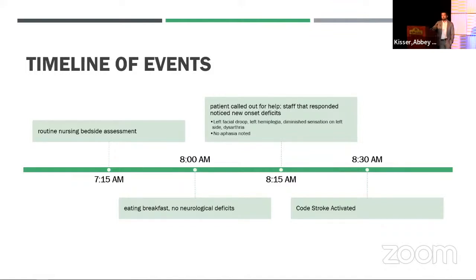In that 15 minutes, rapid response is called, and for us, a rapid response is usually a PICU nurse, and a senior resident from the general pediatric team that responds. And then one of the nurse practitioners from the trauma pediatric surgery service was also present.